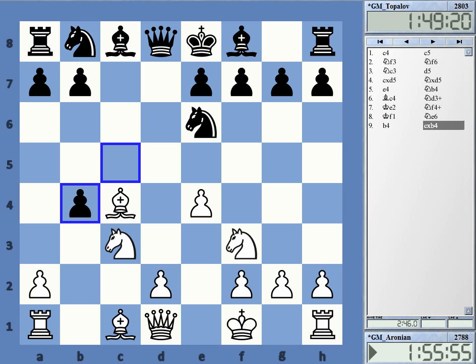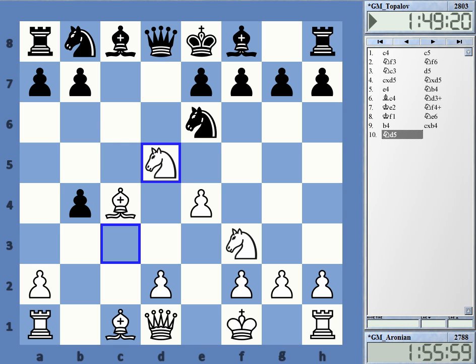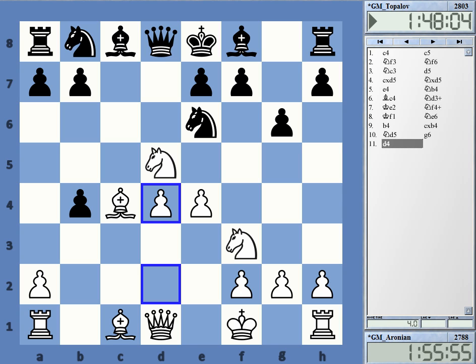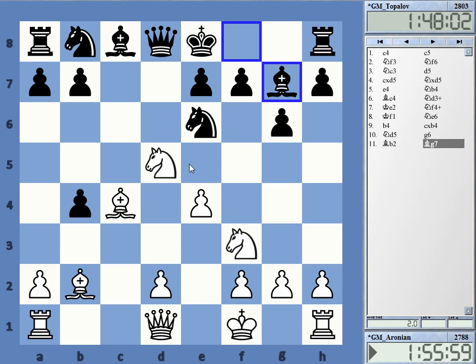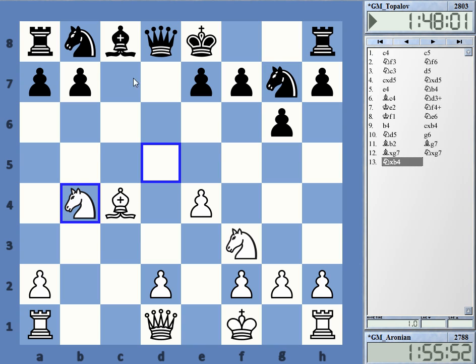Topalov took the pawn, however, possible. Now, knight e2 is the most common move nowadays. But Aronian goes for knight d5. He definitely has something prepared here. g6 and d4. White could have played bishop b2, I'm sorry. But that after bishop g7 would probably just lead to trades. And it's not clear that this is in white's best interest. Something like this, for example, is just a bit lame. White gets the pawn back, but he has this weird king on f1 and his center is not really impressive.